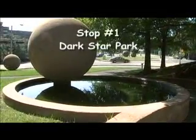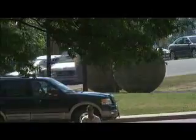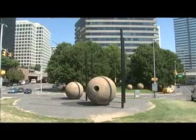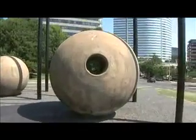We start our walkabout here in Dark Star Park, where you can see Arlington's first major commissioned art piece, completed in 1984 and restored in 2002. The artist, Nancy Holt, was a famed practitioner of earthworks, or land art, an American movement of the 1960s that integrated art into natural surroundings like this one.